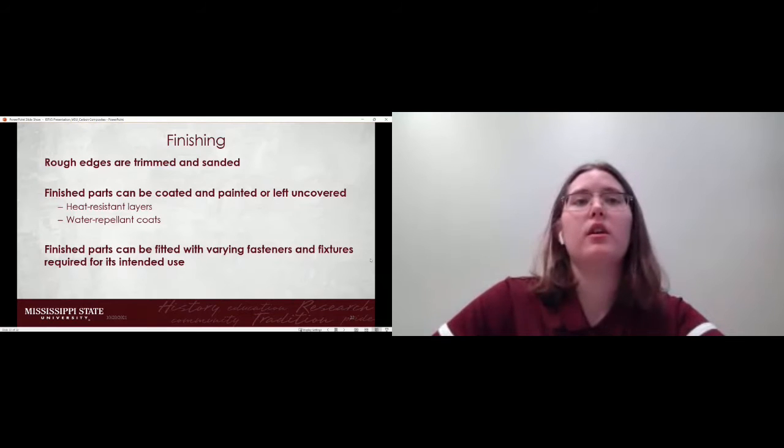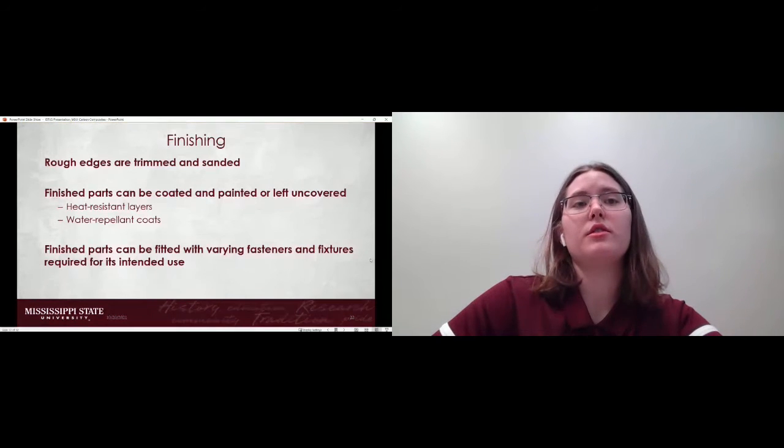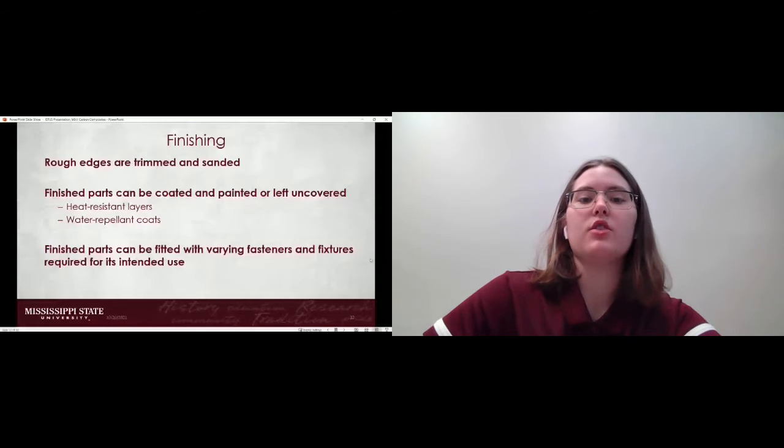So after you trim and sand a part, you can apply various coats or layers just like any other part. You can apply heat resistant layers or water repellent coats, or you can paint it however you would prefer, or you can leave it uncovered if you'd prefer to see the fiber in the part. Finished parts after all of this can then be fit with various fasteners and hinges and fixtures and whatever is required for its intended use as an actual part.